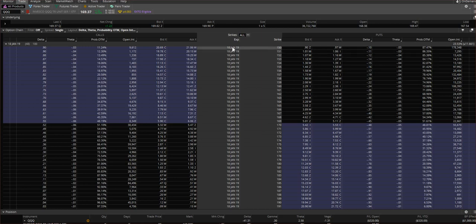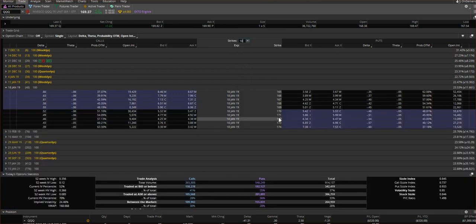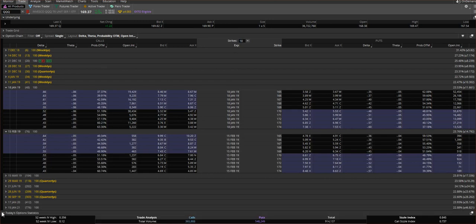Okay, so here we are in our trade tab in ThinkOrSwim. And what we're going to do is take this down to 10 strikes per expiration period. Okay, so we're going to take a look at what each of these MMMs are. This is what the market thinks, or what the market makers are pricing into the current market, right?